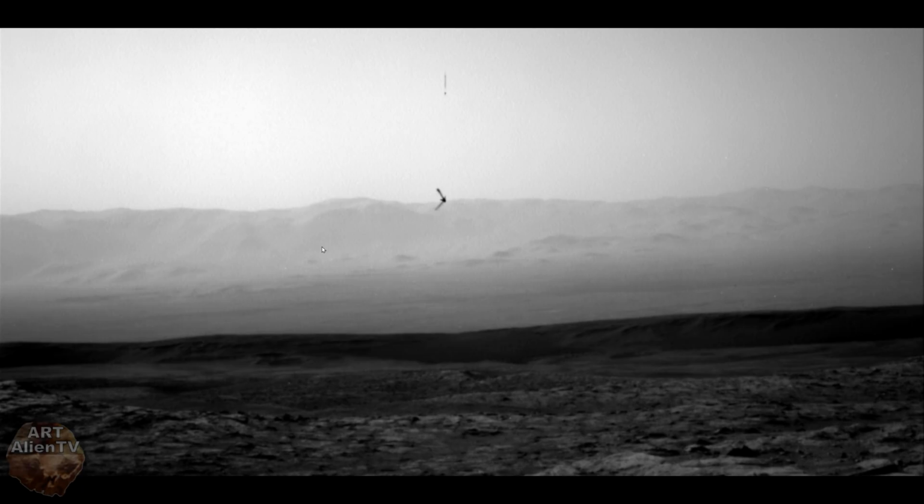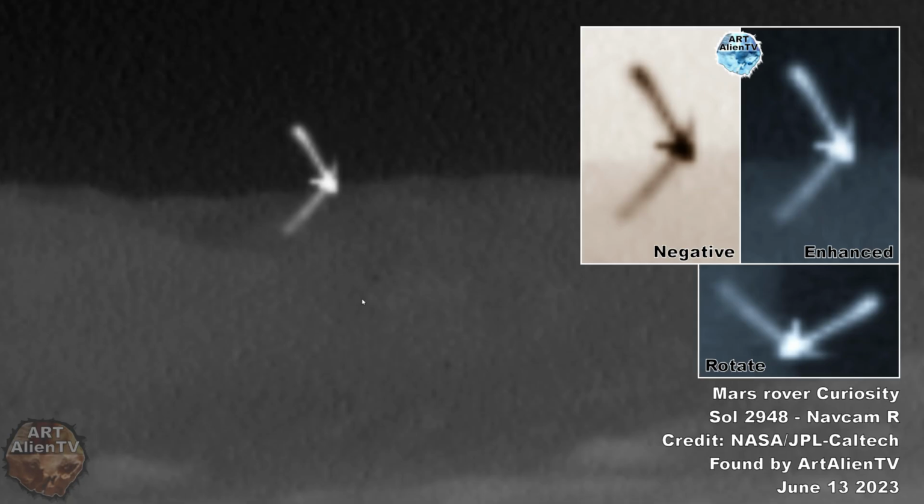Here's the projectile in negative. You can see it's conical shaped here, and the trail behind it. There it is, normal clip. There it is again. There's the flying V UFO or drone. Another clip, smaller. Here is a negative. Shows up much better in the negative, I think. You can see that angular part quite clearly.